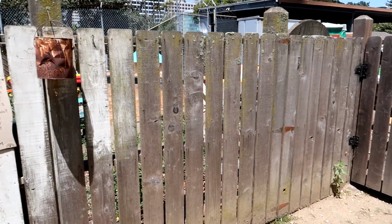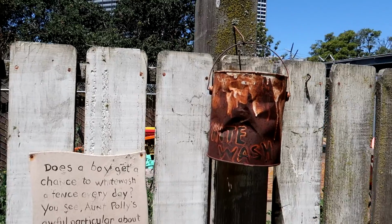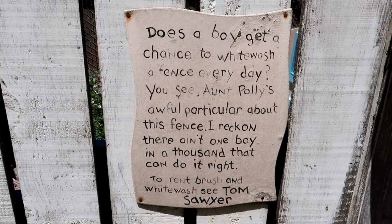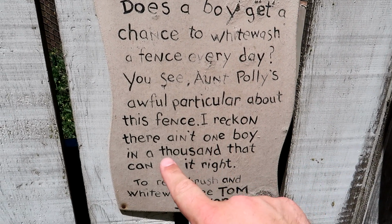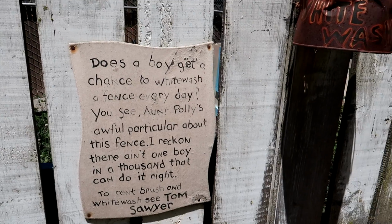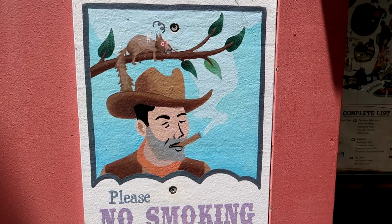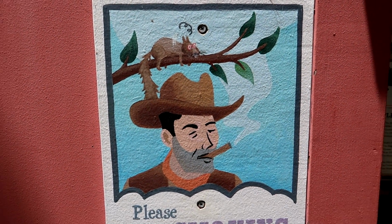Well, it appears like this fence has only been half whitewashed. You can see the can of whitewash here. And oh, here's a sign from Tom Sawyer. It says, does a boy get a chance to whitewash a fence every day? You see, Aunt Polly's awful particular about this fence. I reckon there ain't one boy in 1,000 that can do it right. To rent brushes and whitewash. See, Tom Sawyer. Always running scams, that Tom Sawyer. And yes, no smoking giant cigars here at Fairyland. You might upset the squirrels.